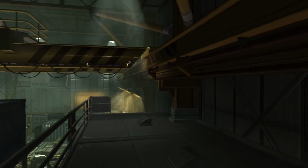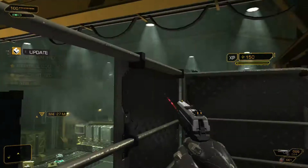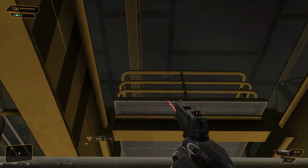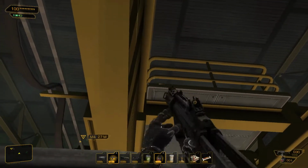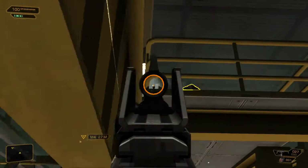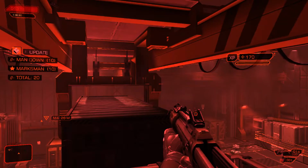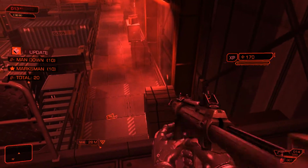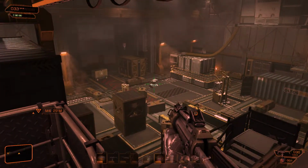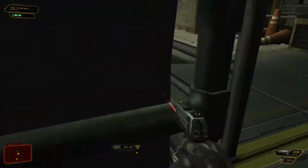There's one. How do I get up there? Come on. What are you doing? There we go. Takes care of those guys, at the very least. Oh, look, now that turret is friendly. No, it's not. It was green, though.